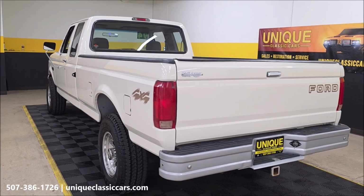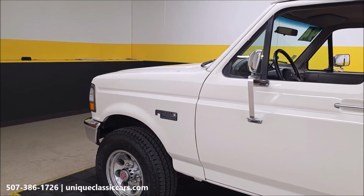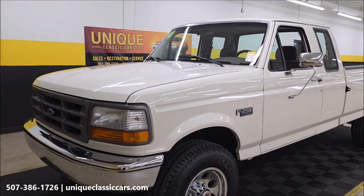Sounds as you'd expect. Let me get up to the front and get this hood open. We're going to take a look at the engine bay. I think we know what that's going to look like. And then, like I said, stick around to the very end. Jason's going to take this for a drive, show you how it goes down the road.